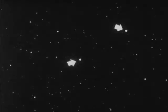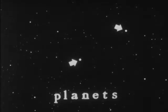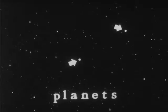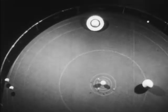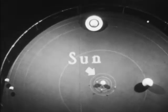All of the stars, including our sun, give off their own light. But a few of those bright spots in the sky are not stars, and they shine only because they reflect the sun's light. They are called planets. The planets are always moving about the star that we call the sun.